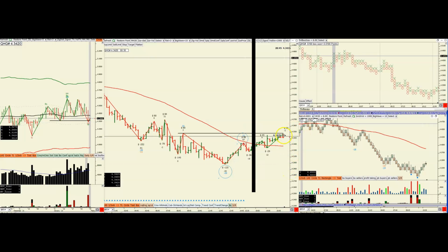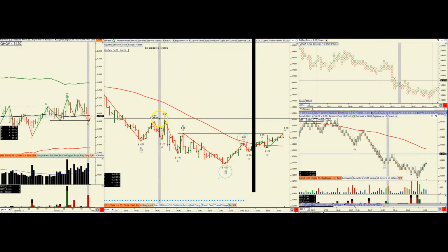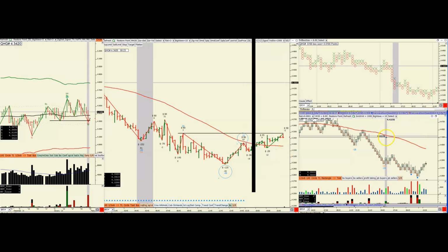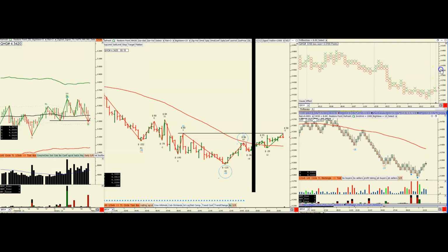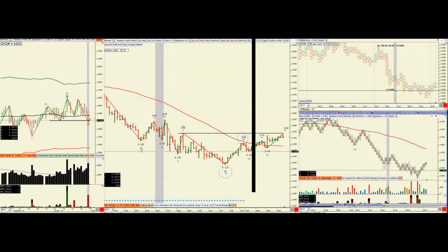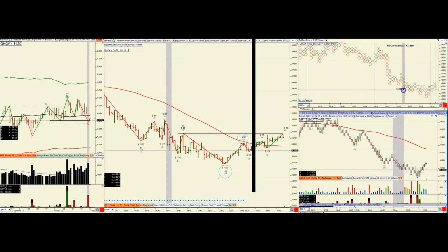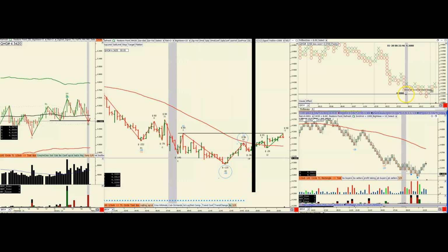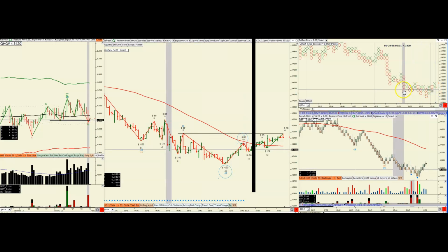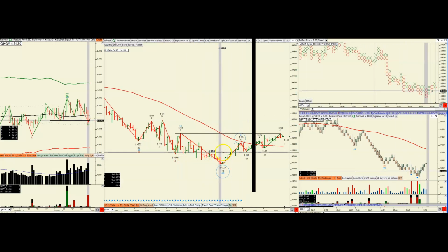So you don't want it to puke. What you want is to take out this high, pull back a little bit, take out the next high, and then it's ready to go. But what about the preparation? It's also important to identify preparation for the move from looking at just a support level. It's built up 1, 2, 3, 4, 5, 6, 7, 8, 9, at least 10 bricks, at least 10 boxes. So cause is building. There's cause here, no question about it.